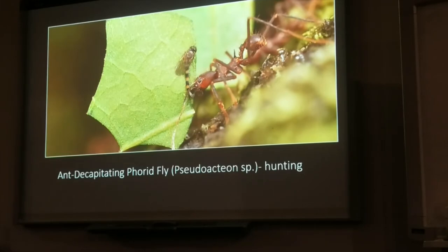They sit on the leaf, make sure they're in the clear and no one is going to interrupt them. Then they'll dive bomb the ant. They usually go for the large worker ants or the large soldier ants, the bigger ones. They're a whole caste in a system. They don't go for the small ants, they go for the large ones. So they'll dive bomb the ant and inject eggs into the ant's abdomen with their ovipositor.